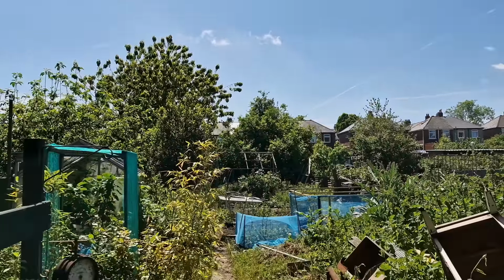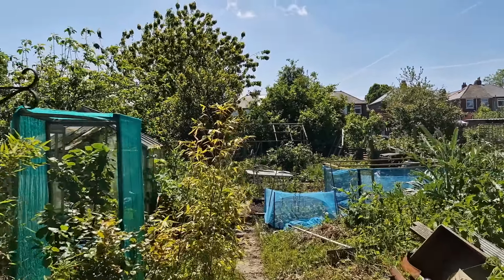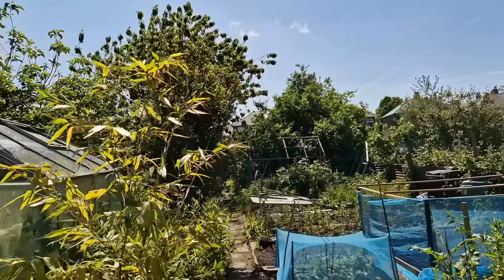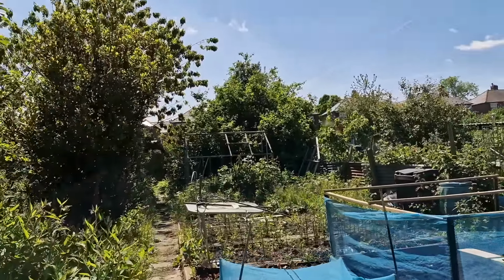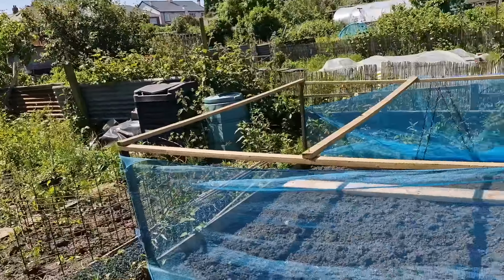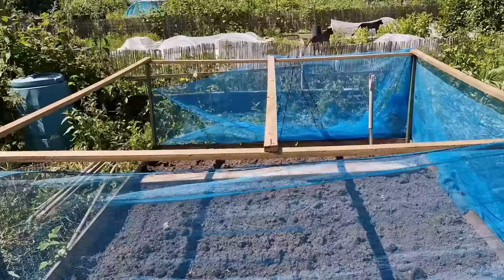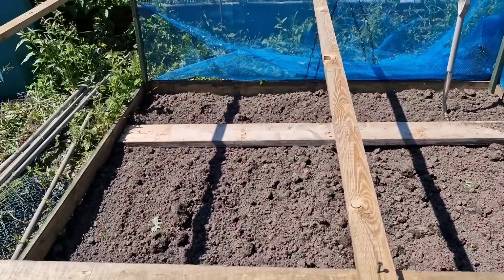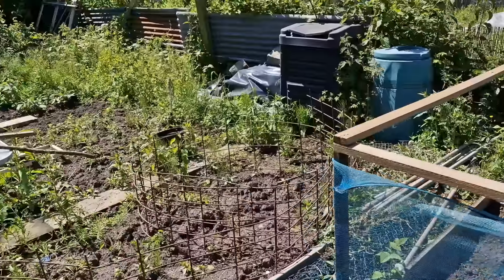Aye, it's an absolutely gorgeous day today. Plenty of time and plenty of things to do. So I'm going to be cracking on. I was here yesterday afternoon for a couple of hours. I managed to get the brassica cage weeded. So I'll be getting them cabbages and that out today.